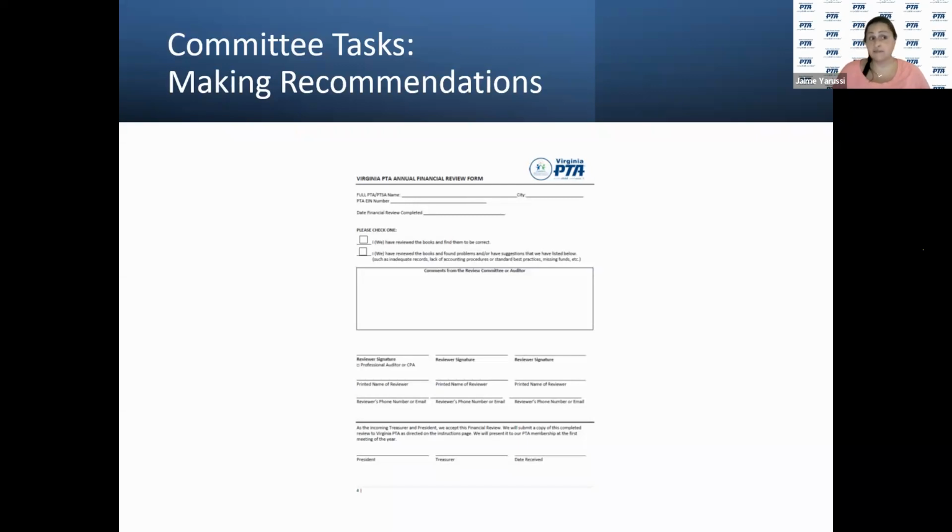Now, this is a very small box this year, so hopefully nobody needs very much. But if you do, you could always say, see attached memo from financial review committee, and the financial review committee can make their recommendations on paper and attach it. And then the three people from the committee, or if there's just a CPA, sign off that they've completed this.